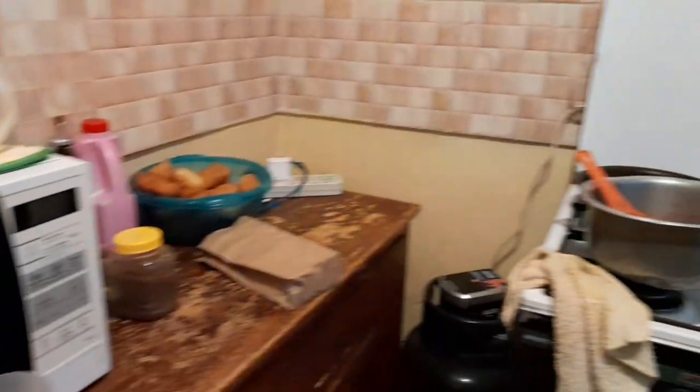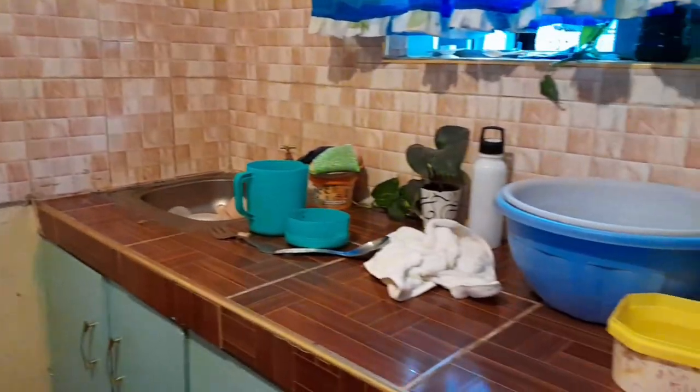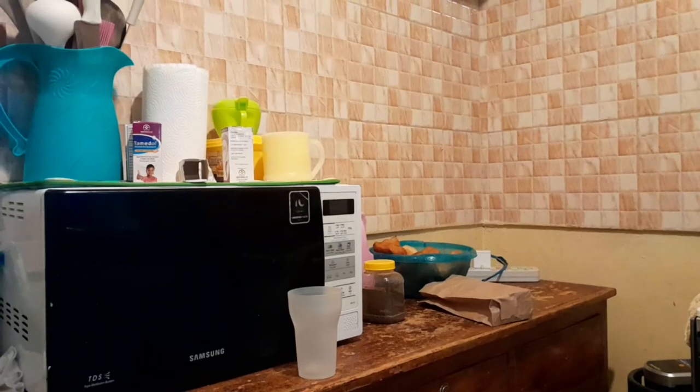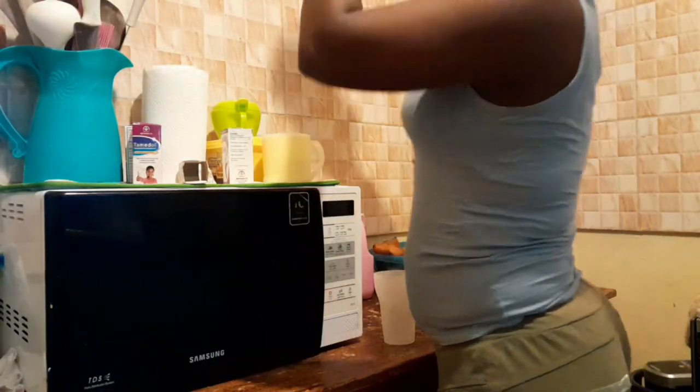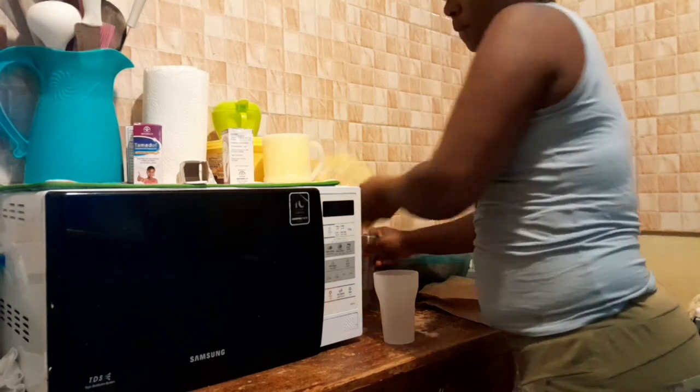So the third point has to do with your kitchen. As you can see, the kitchen, I just left it like that. There is no order, there's no organization. And even if it was clean and it is like this, even yourself, you feel that it's not clean. So always put back everything where it's supposed to be.